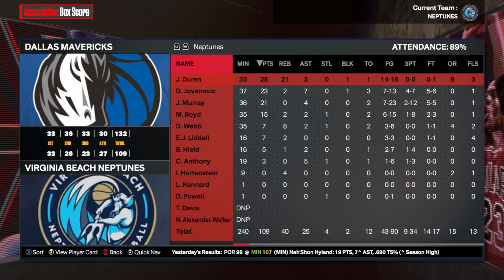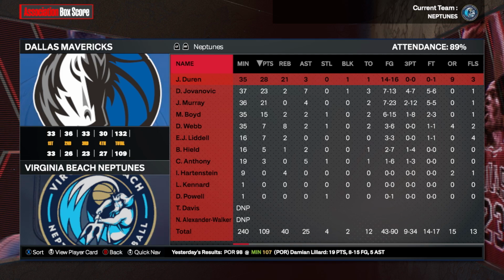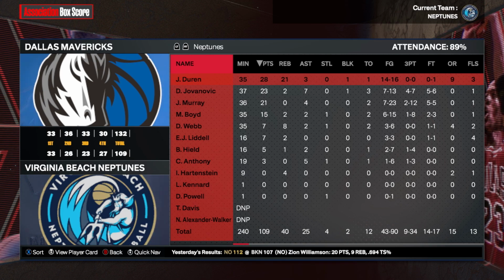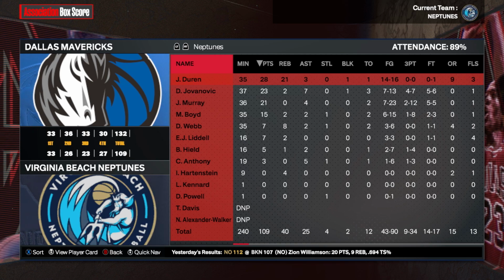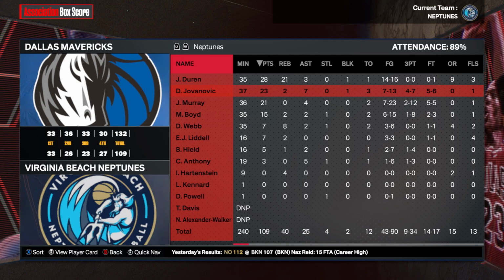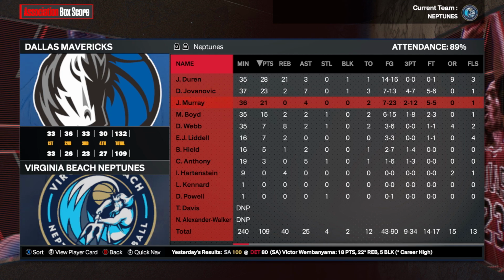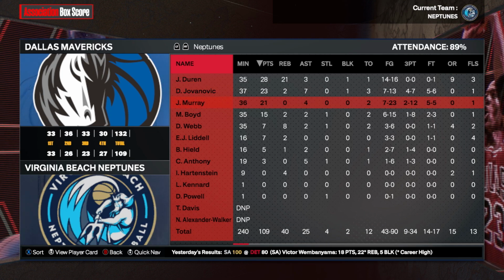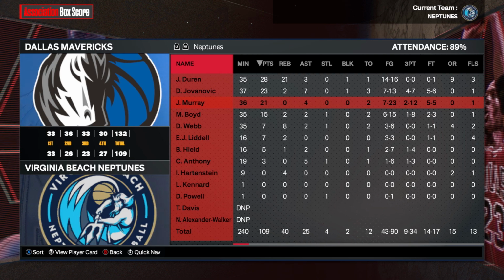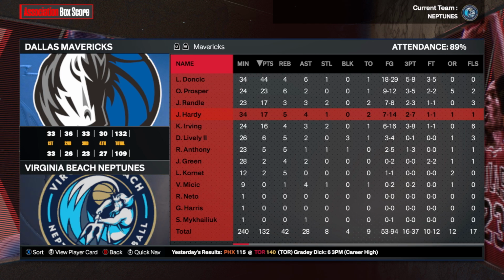Despite 3 different players dropping 20 plus, the Neptunes fall by 23 points. That is a rare occasion, I think. Jalen Duren had a monster performance, 28 points, 21 boards. Jovanovic played really well, 23 and 7 on the offensive end. On defense, he was getting cooked left and right. Murray shot the ball poorly, 21 points on 23 shots. I can't really say anything good about his performance today. And Mac Boyd, got to work on those threes. We're going to take that play off here in a moment.